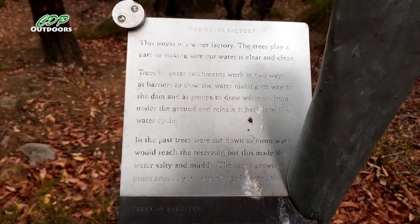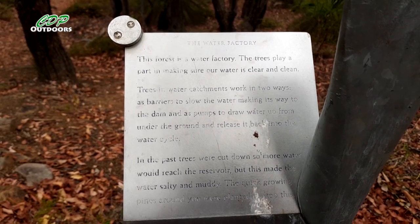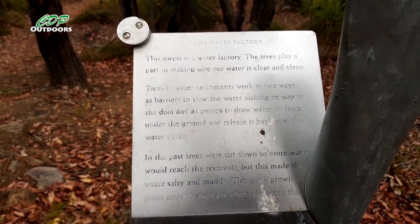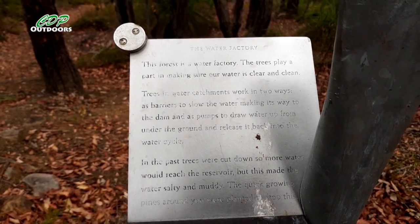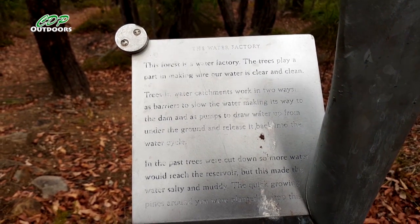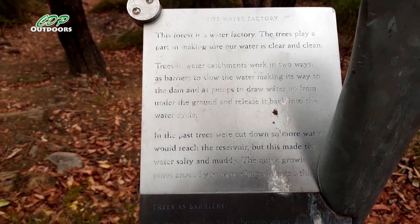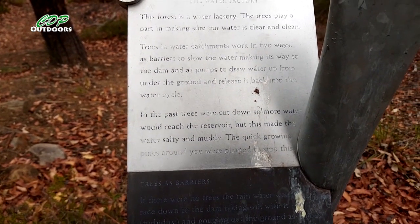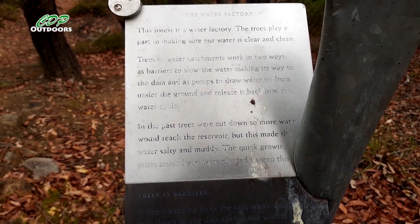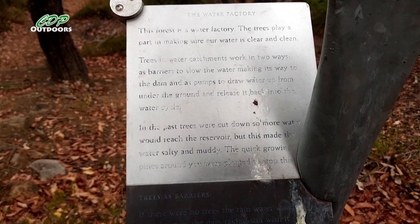Here's another one, the water factory. The forest is a water factory. The trees play a part in making sure our water is clear and clean. Trees in water catchments work in two ways: as barriers to slow the water making its way to the dam, and as pumps to draw water up from under the ground and release it back into the water cycle. In the past, trees were cut down so more water would reach the reservoir, but this made the water salty and muddy. The quick growing pines around here were planted to stop this.